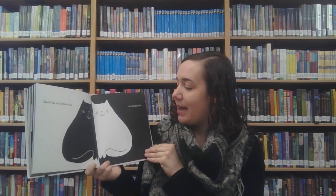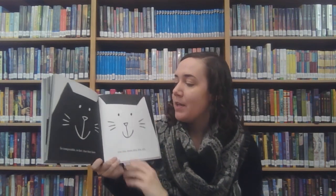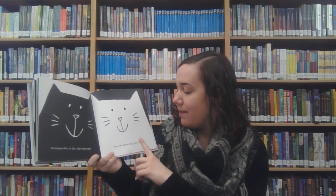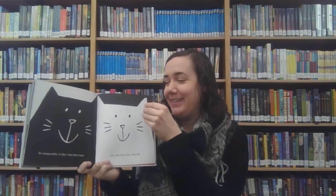Black Cat and White Cat are inseparable. So inseparable, in fact, they have 1, 2, 3, 4, 5, 6. What do they have six of? Whiskers? Maybe.